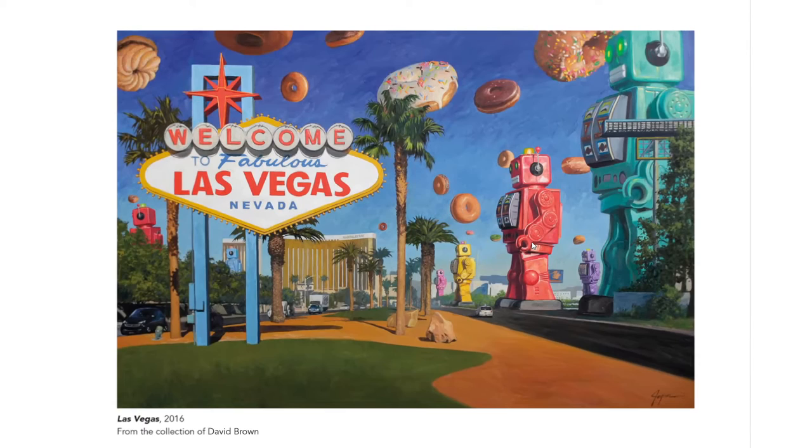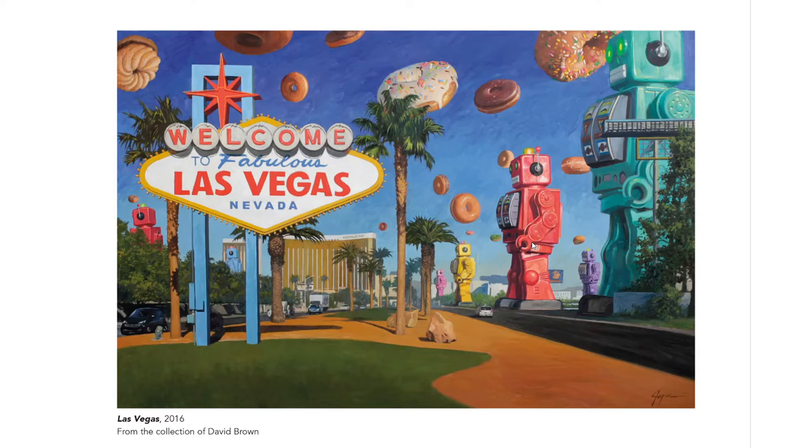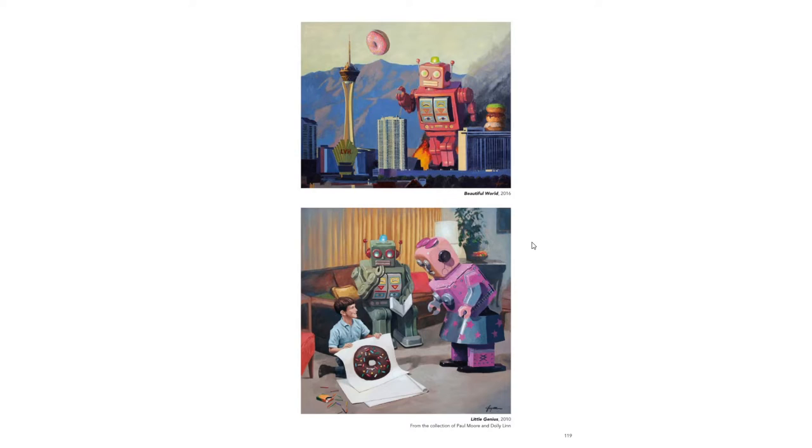Welcome to fabulous Las Vegas, Nevada. Yep, I was there just last week. I don't like gambling, but I do like taking some good photos. Yeah, he even put the Mandalay Bay in the background, that's cool. Or the text from Mandalay Bay. Signage is annoying, dude. Making signage look good takes a lot of work.